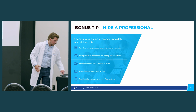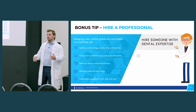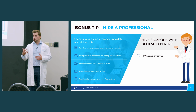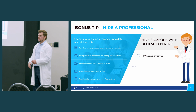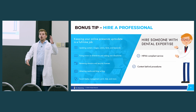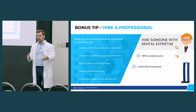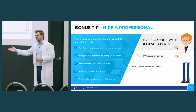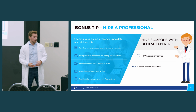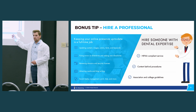Now, anybody who's worth their weight in gold in this industry needs to make sure of a few things. One, the person you work with should be HIPAA compliant. Again, it's not a big thing in Canada, but it makes sure that your patient information stays secure. Another big thing is that they have to know the content behind the procedure. I'm sure a lot of you have seen content on websites. Oh, come to us, we're a great dentist because we're in Ontario, right? There's content like that. It's another thing entirely to say, hey, here's what an inlay or an onlay is, or what pinhole gum rejuvenation is, or what lingual braces are, and how to explain it in a way that's not going to get you in trouble with the association or college. Vital.